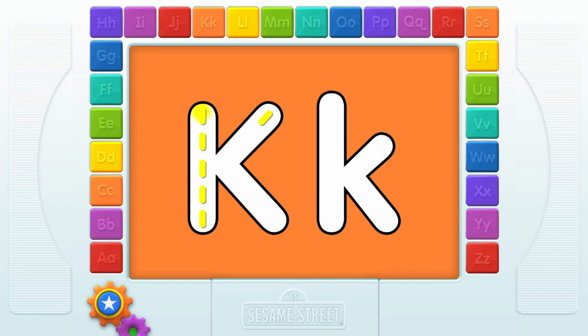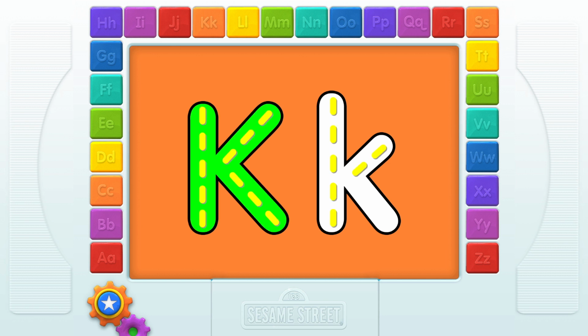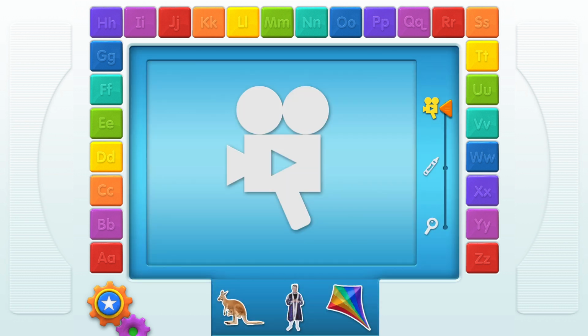What to do? Just follow the yellow lines to make the letters. Oh, look! Elmo sees three things that start with your letter.